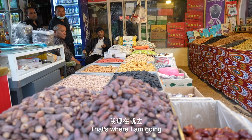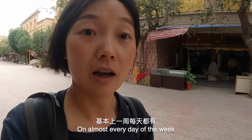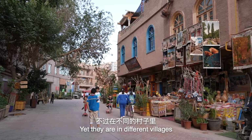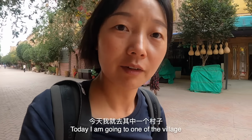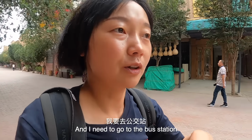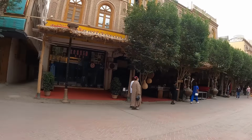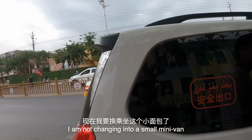That's what I'm going to. There is a bazaar almost every day of the week, yet they are in different villages. And today I am going to one of the villages, and I need to go to the bus station and then take a minivan. I'm now changing into a small minivan.